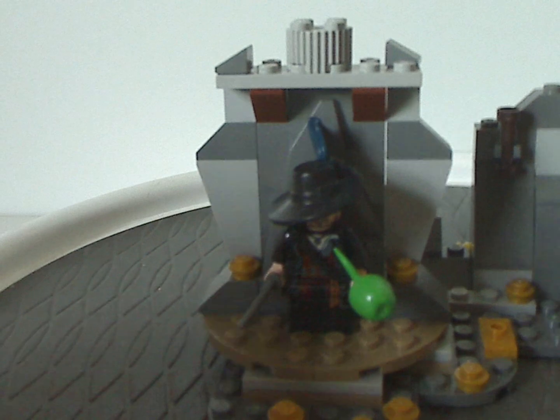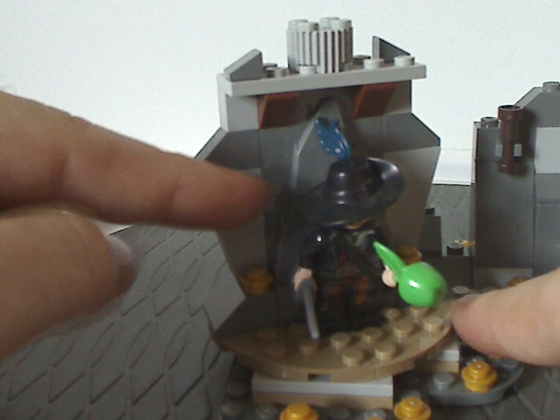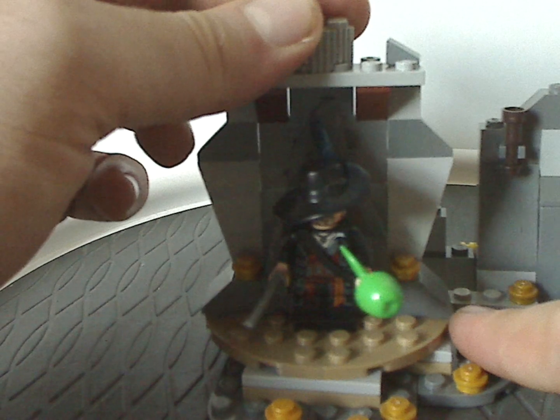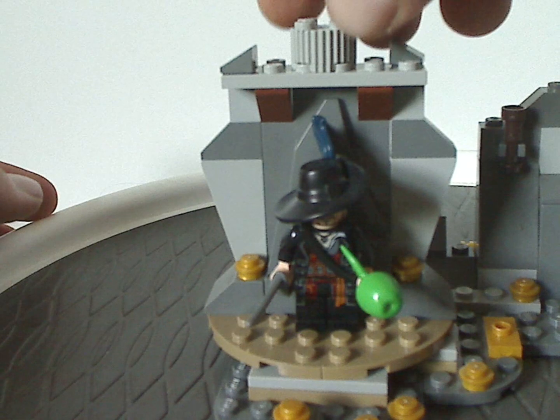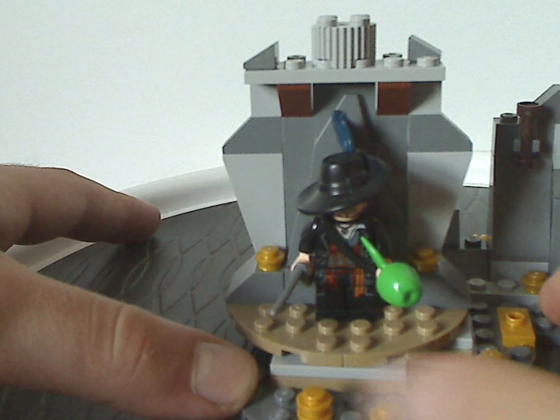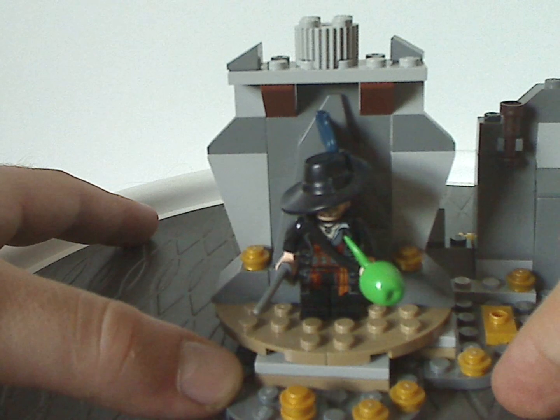Then as for this other main feature right here, it's where you can stand Barbossa on, in front of this little ugly rock piece with a few slopes around it, and also this column-like cylinder part to it, and also with a few curved slopes around it with studs in gold representing a lot of treasure and gold from there, of course.